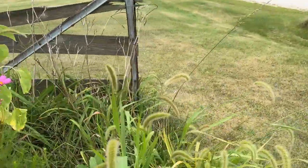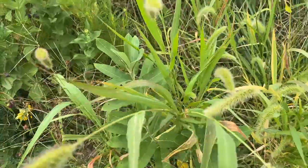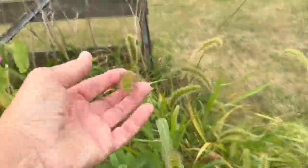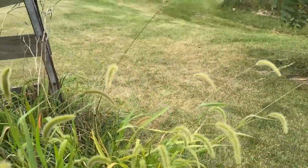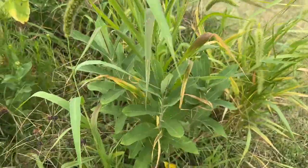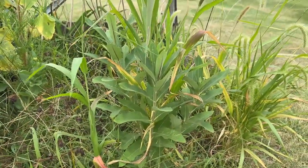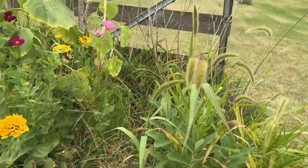Hey, one of these weeds is a common milkweed, though. I'm glad to see it growing, that common milkweed. This is actually a grass. I call it ducktail. I don't know the real name. I actually like the way it looks, but sometimes it can be a nuisance. But anyway, there's some common milkweed in there. So I'm glad to see it because the monarch butterflies really have to have it.